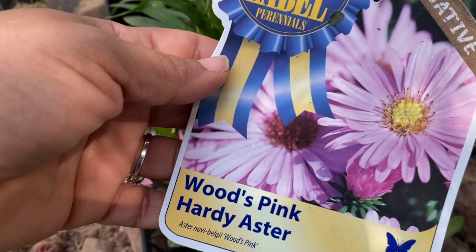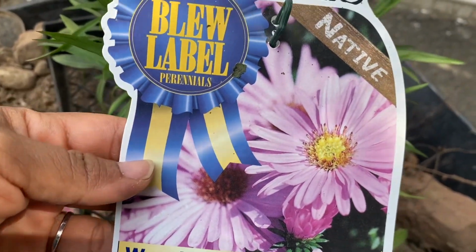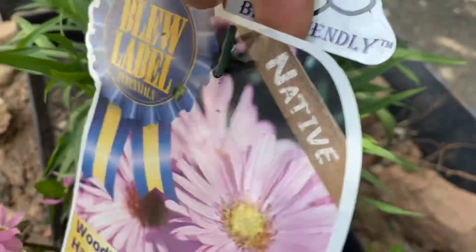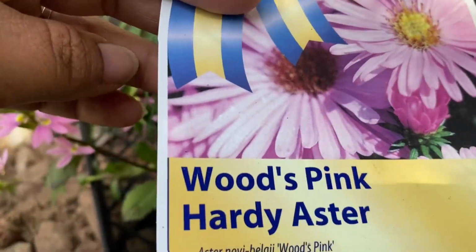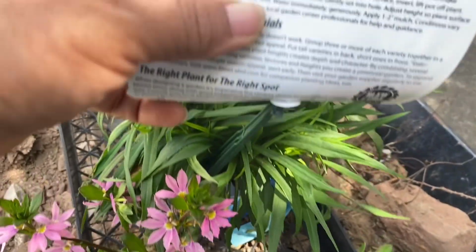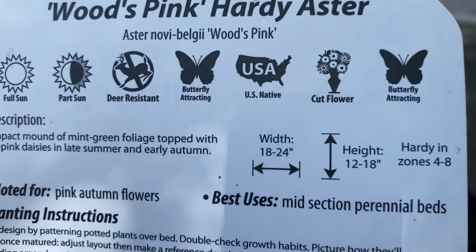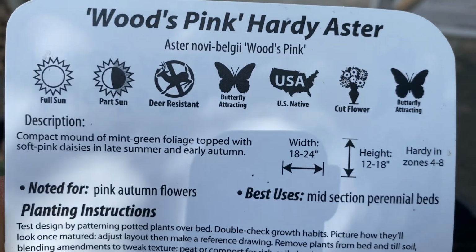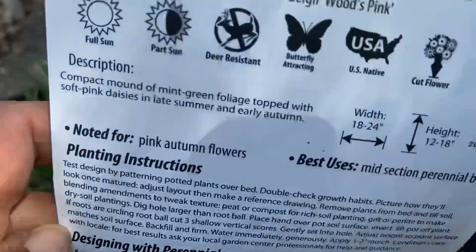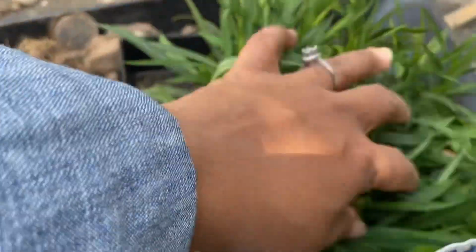Let's see. This one is Aster. This is a perennial for us here in New Jersey. This is a beautiful color. I think it's gonna look beautiful in my yard. The one I had before, it was purple, almost blue. It was also gorgeous. But sadly didn't make it. I made a mistake to plant it in the wrong location, which is not gonna happen again.